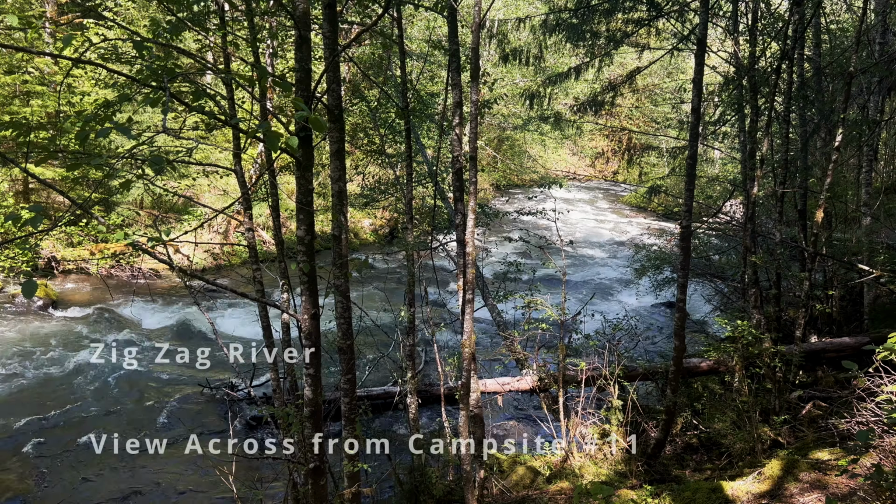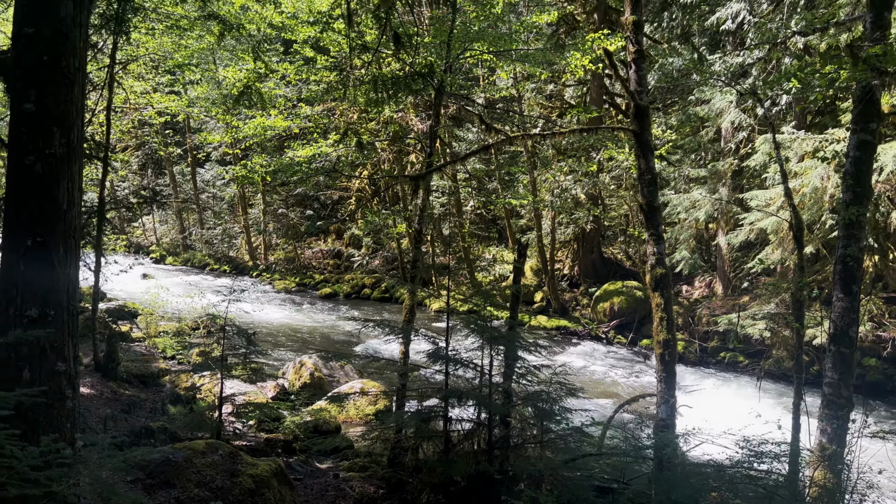Come down here and play. Requires a little bit of able-bodied sure footing, but it's not too sketchy. You can literally climb all the way down here, see the path, go to the shoreline down there. Take a couple seats down there, some chairs, and just sit back and enjoy the beautiful Zigzag River.